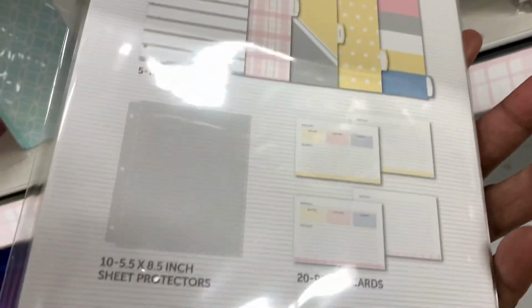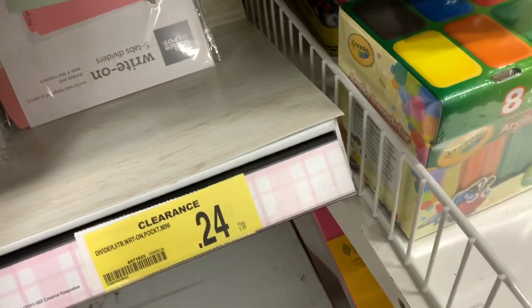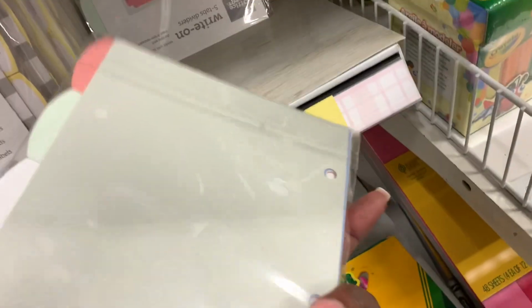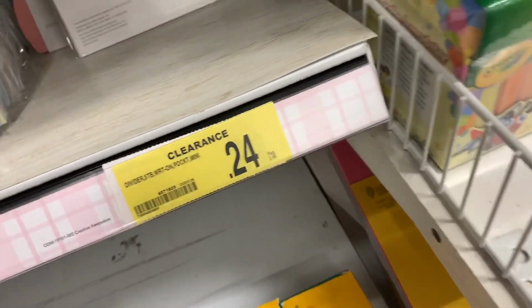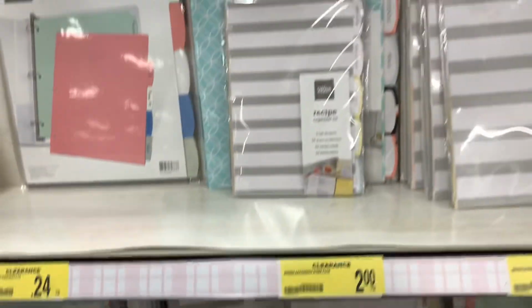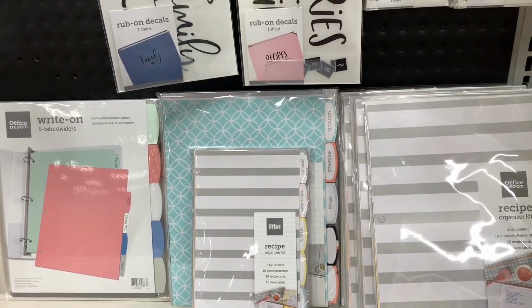So I could not miss this opportunity. This is a find that you did not want to miss, and I didn't want you to miss. Okay, here go the dividers right here. Dividers, 24 cents. Stop it, Office Depot. Office Depot trying to give the stuff away, and I'm trying to get it for you.